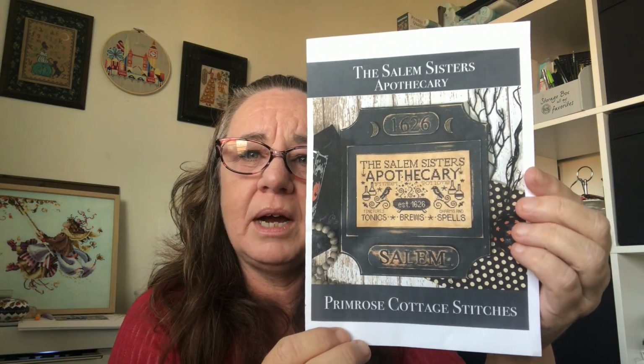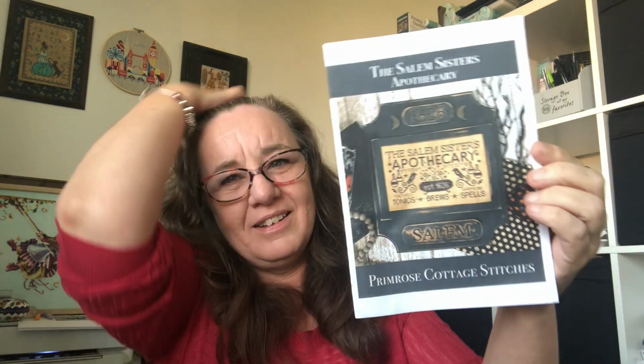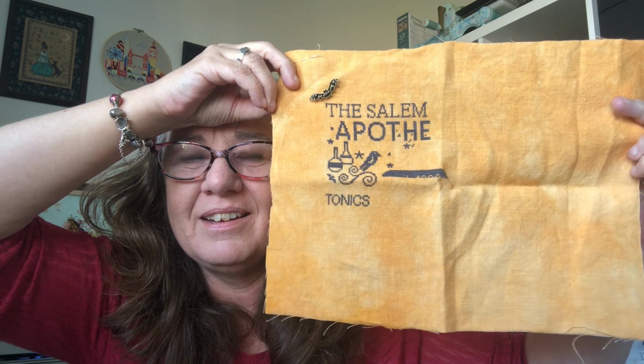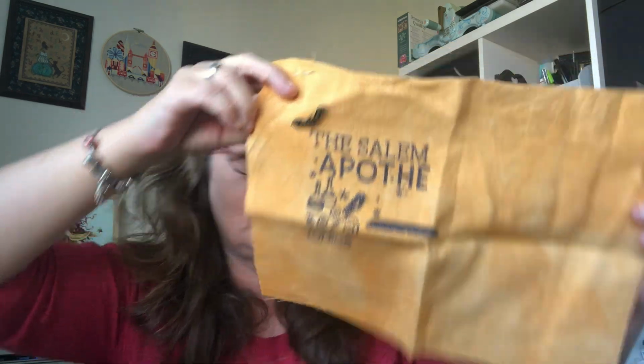The next one, and this is the first on my list, I'm going to work on it from next week, is the Salem Sisters Apothecary by Primrose Cottage Stitches. Love this. And I don't have a lot to do, I think. Look at that. This is stitched on 40 count.